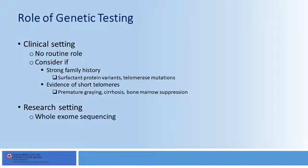My experience, and others have written about this as well, is that there is no role for routine genetic testing in patients with IPF. When a patient has a strong family history, or evidence of short telomeres, and these are the clinical features you saw in the case: premature graying, thrombocytopenia, sometimes cirrhosis even, family history of lung disease. Those are settings where I will consider sending the patient, if they're interested, to a clinical geneticist and genetic counselor to see if genetic testing may be helpful.